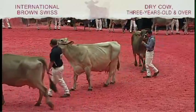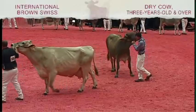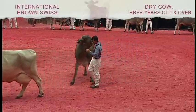And sixth over seventh, I'm just giving her an advantage, a little more width from behind over the real nice cow coming out in seventh. But a nice group of dry cows to start out our Swiss show.